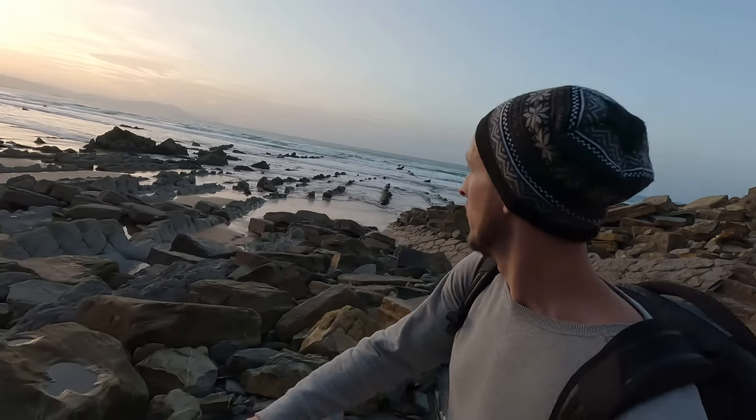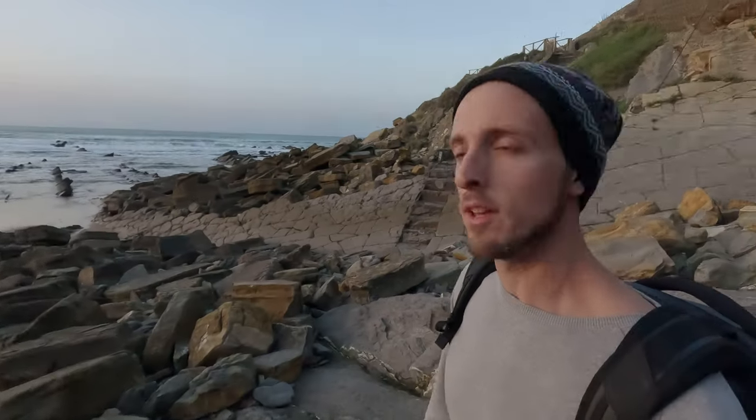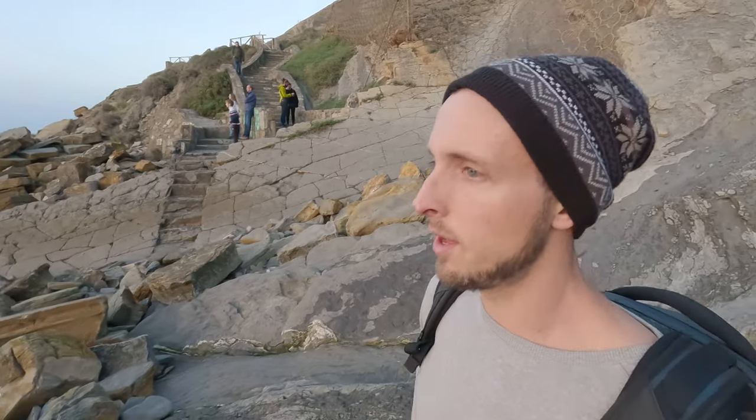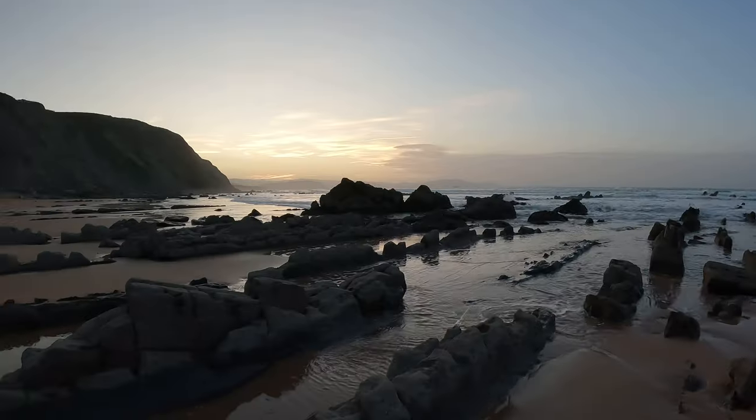This beach is wild. There's so many cool rock formations, a lot of leading lines, definitely a lot of really cool photos to be taken here. There's a couple photographers out here already. Sun's going down, so I'm gonna get my camera out right now and shoot this beach.